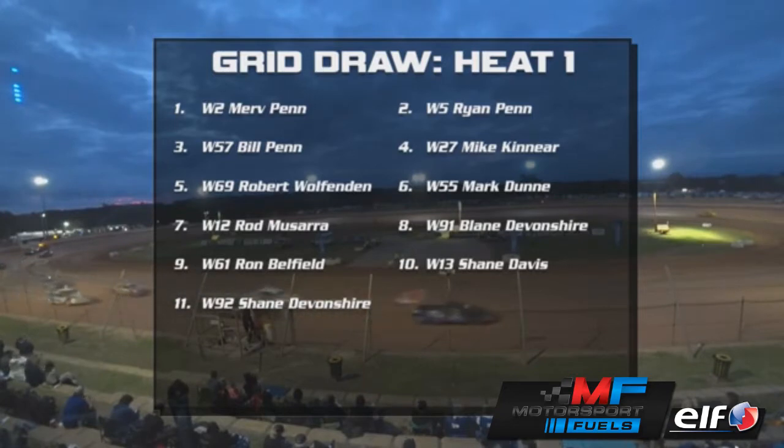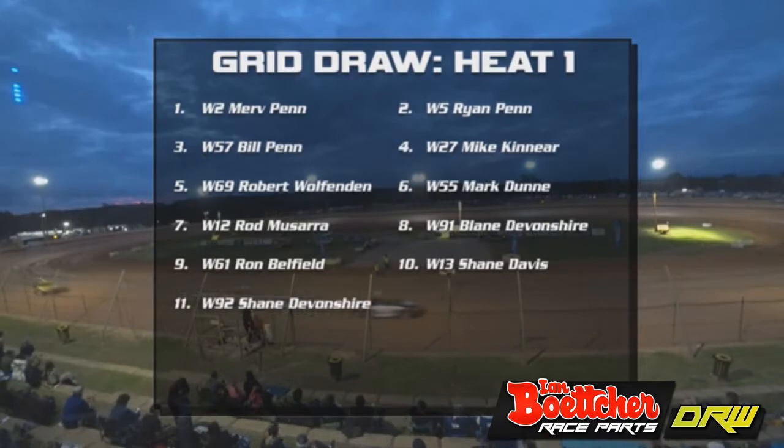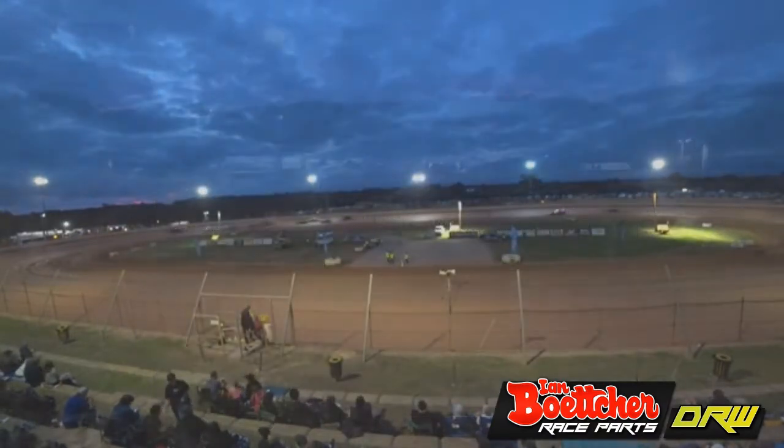So we'll go back to row number 4. Will be the former state and national title holder, and I'm sure a name that's been called in many of these sort of blue ribbon events before, the 61 of Ron Belfield. And alongside him in car number 91 is Blaine Devonshire. Shane Devonshire in car 92 is also out there. Actually, no, I can't see Shane Devonshire, so not sure if he's been able to get going. Rod Massara is also out there in car number 12, the 13 of Shane Davis.